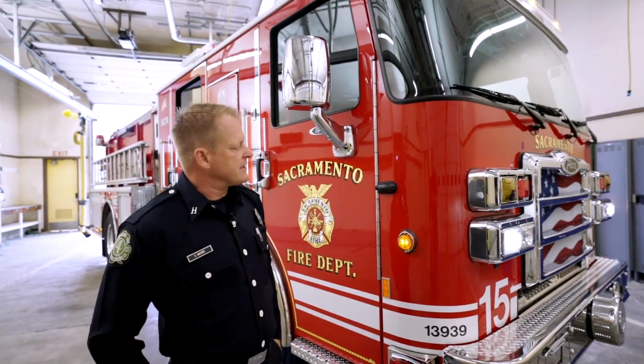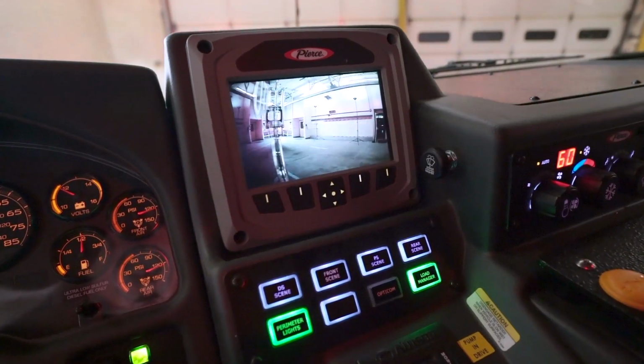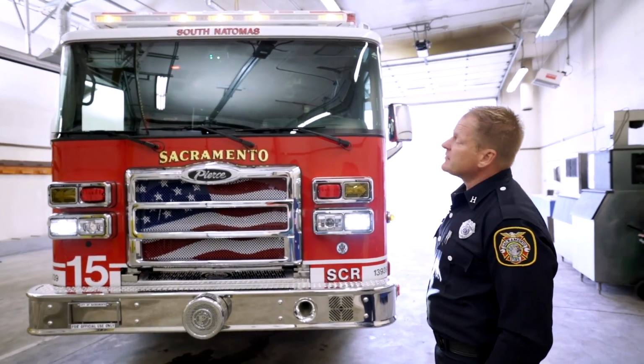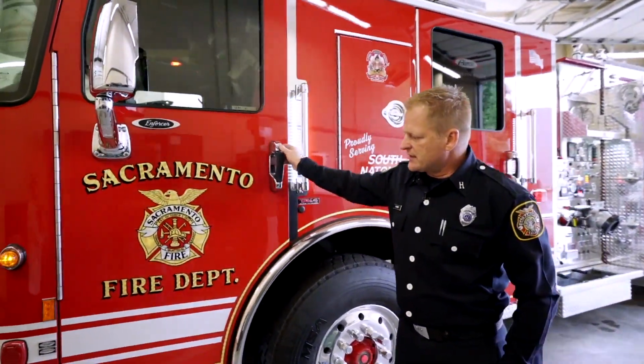Another safety piece that we started with was using the right side camera. So when the engineer turns the right side signal on, it shows the entire right side of the vehicle. This lighting package, the high visibility lighting package, will carry all the way around. We will open up the engineer door and we will show you some of the options that we have.